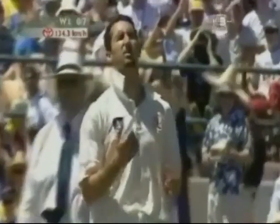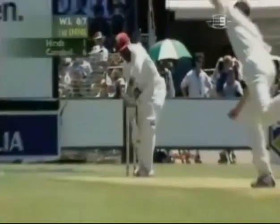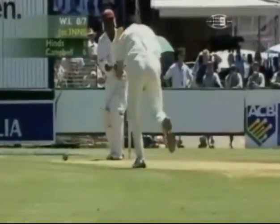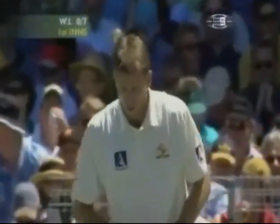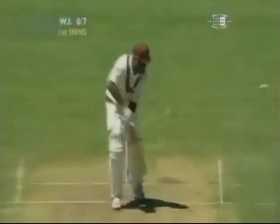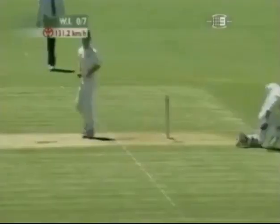Oops, dropped him. Well, there you go. Gillespie, he dropped one in Melbourne. He's got one at the Sydney Cricket Ground as well. It's none for 7. Glenn McGrath continuing. Direct hit here would be close.